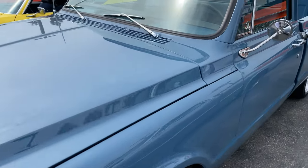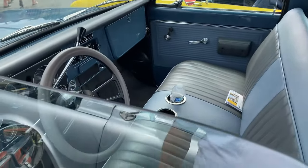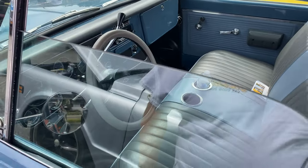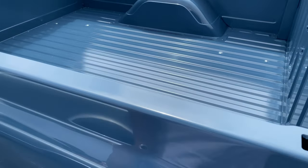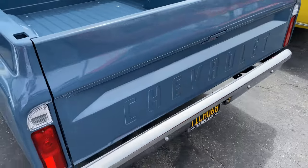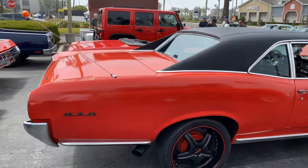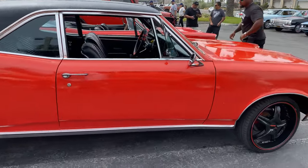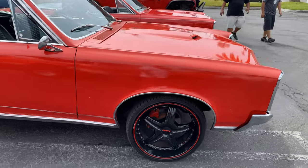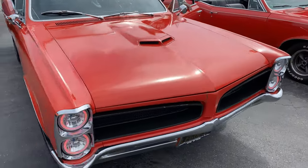This thing's gorgeous, man. 68. Beautiful truck. Really something else. Oh, he's got built-in cup holders in the bench seat. That's cool. Steel bed, also interesting. Mostly you'll see wood beds. There's that GTO 66. Sport wheels. Kind of almost a little bit of a donkey to it. Welcome to the party, folks.